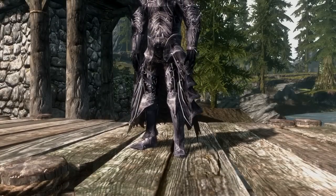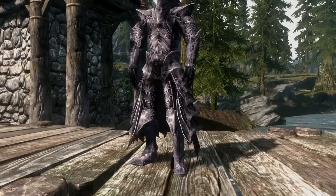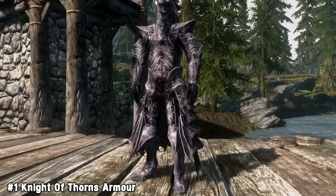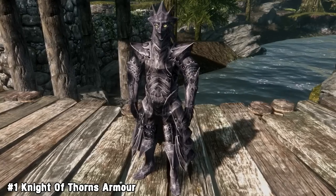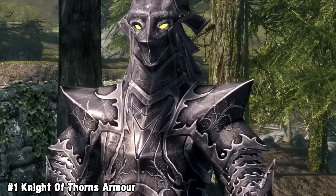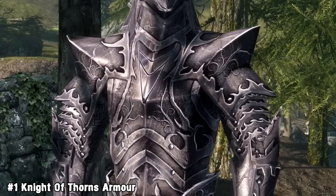And finally, our number 1 armour set that's been released in the last year is the Knight of Thorns. That makes this the 3rd of Zero Frost's armours to make the list, so it goes without saying that we're a fan of his highly detailed and unique sets. And the Knight of Thorns is no different, being made completely from scratch, just like his other 2 armour sets that made the list.